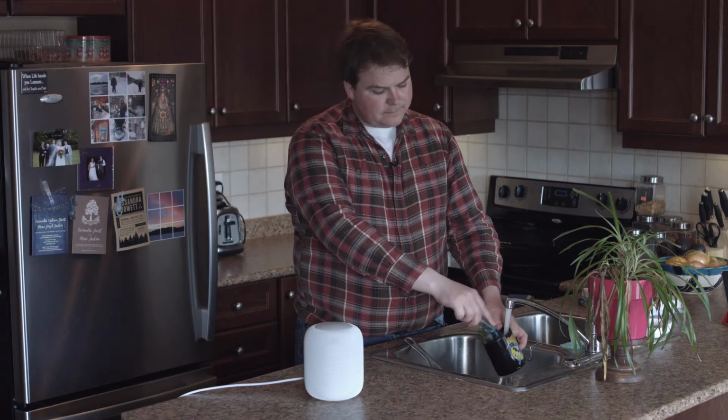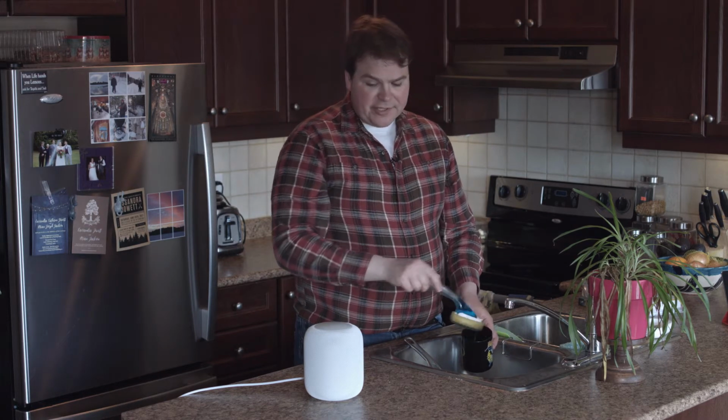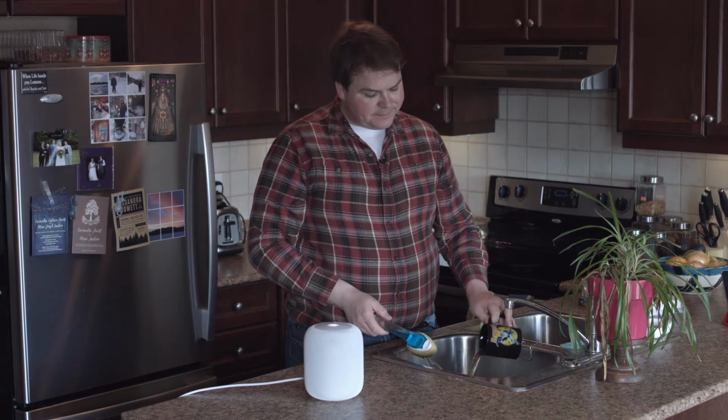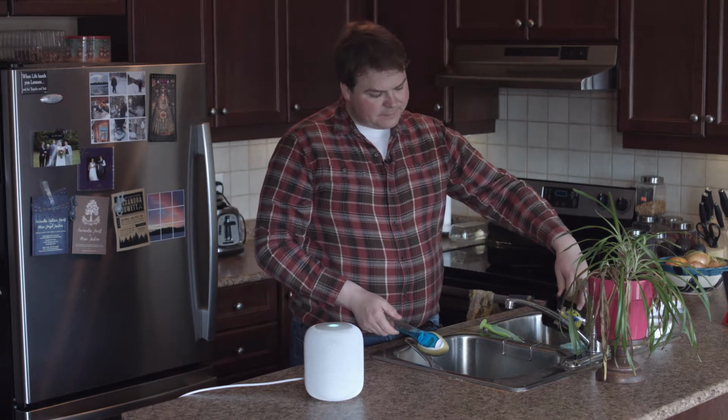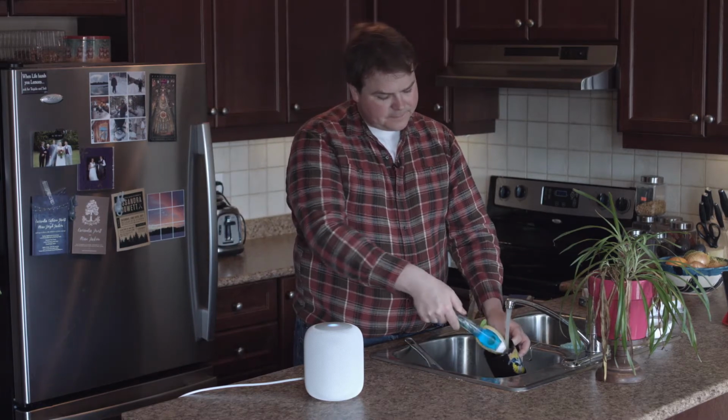I can get local weather reports just fine, but I can't keep a grocery list. Siri, add avocados to the grocery list. Before I can help with personal requests, share my location from this device. It needs to be enabled on an iOS device associated with this HomePod.